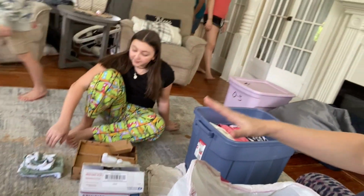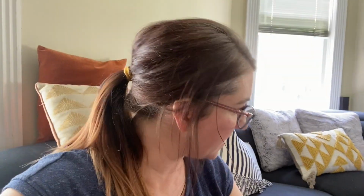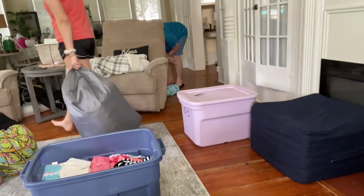Okay, so the next piece of the puzzle of the process is that I brought in the things from the attic that we need to go through, and we're making a wash pile of unisex or boy blankets and burp cloths, and then we're going to start going through the clothes.